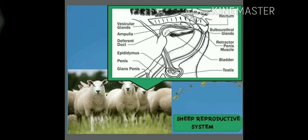The ampulla. The ampulla acts as a storage chamber for semen and contributes secretions to it. The bladder. The bladder is the organ of the urinary system. It can accommodate up to 400 to 600 ml of urine in healthy adults.